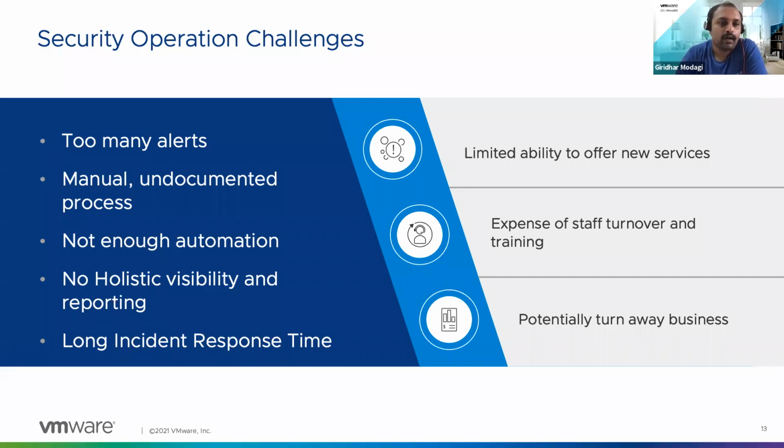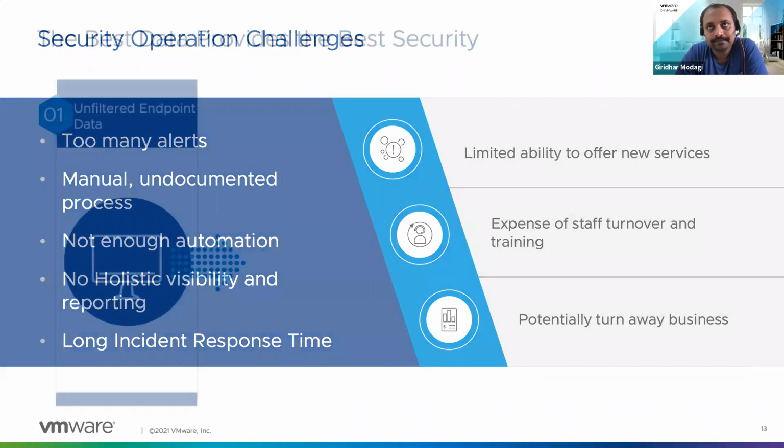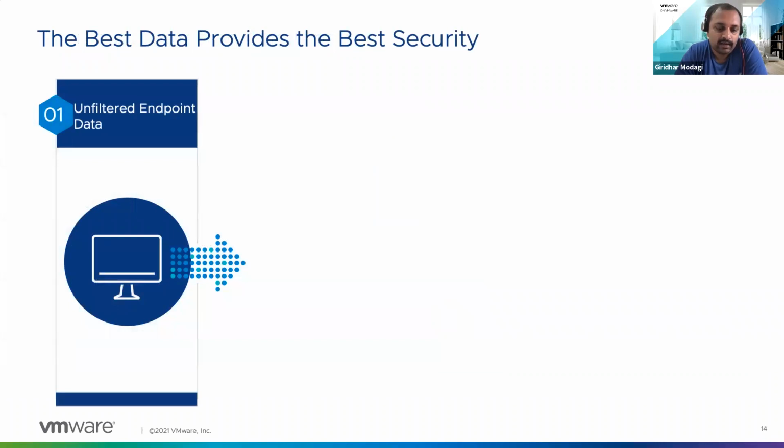time. So all of these combined together sometimes limit our ability to offer new services, or we will have to train our resources, because they will have to be well equipped and skilled in order to do these holistic investigations, right? And it actually costs expenses as well, so obviously leading to potentially turning away business, right? So these are some of the major challenges that we have seen. We will cover how Carbon Black helps us solve these challenges in the next slides.